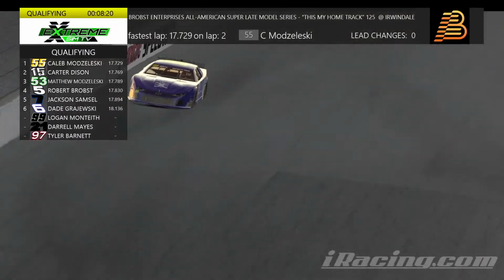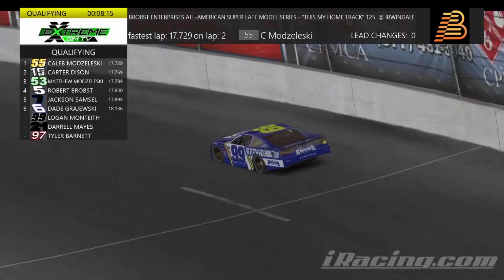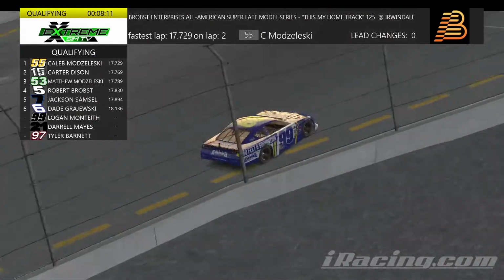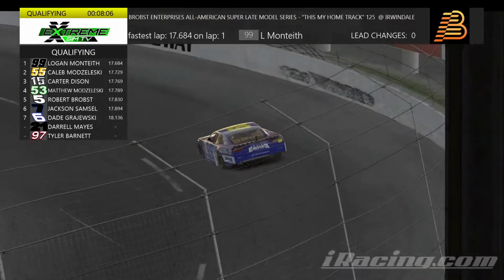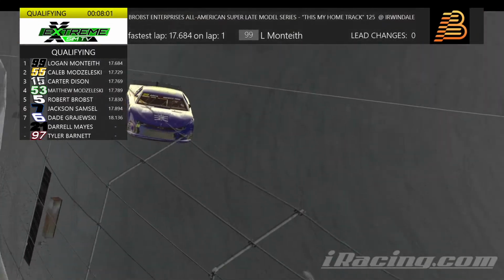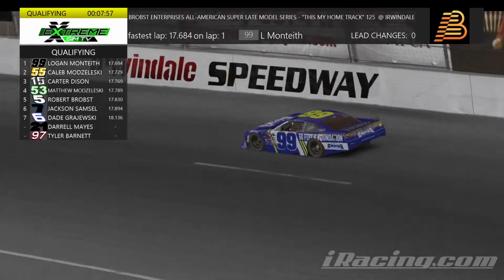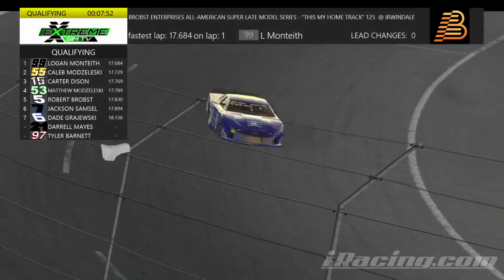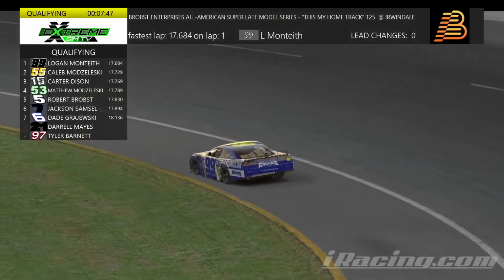There's Logan working his way through, up by the wall, trying to make it happen here. Out of turn number 4 for that Chevrolet. He'll clock in P1. Logan bumps Caleb to the top of the board, 17.684. 684 for that number 99 ride. And now he'll come out of turn number 4. Can he best it on lap number 2? He cannot. And that will give that 99 the lead.